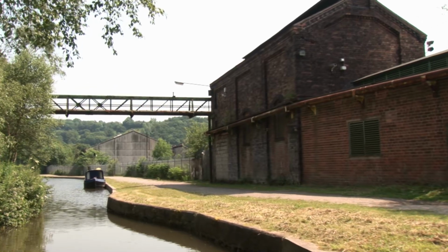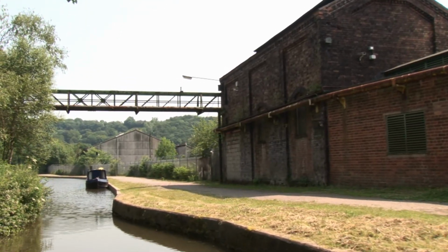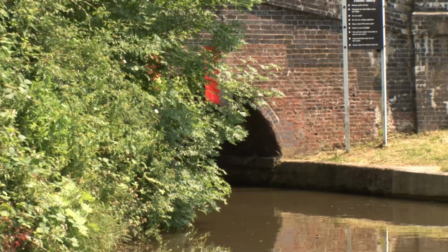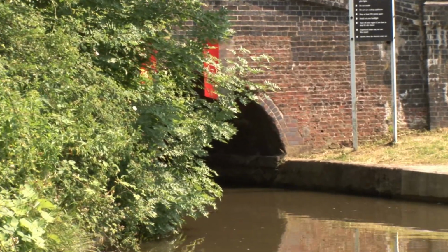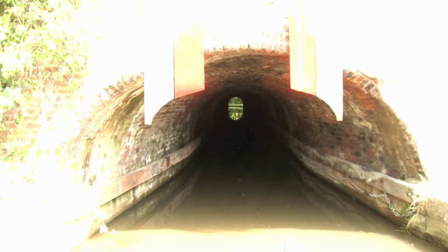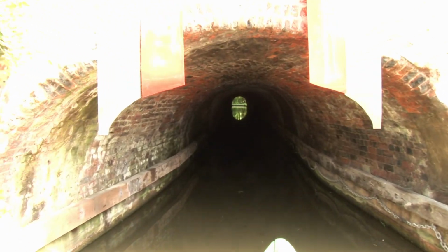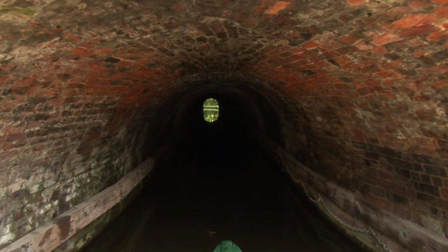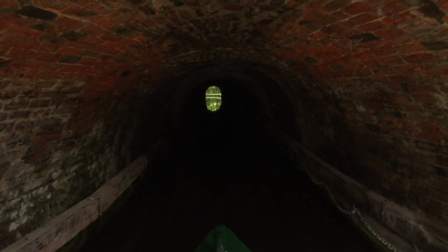We approached Froghall Tunnel with some trepidation. We'd never managed to get through it before, our previous boat, Rose of Yorkshire, being too high. However, the water level had been dropped since we'd last come this way, and Kismet is somewhat lower, so we just squeezed through. It's very close though.